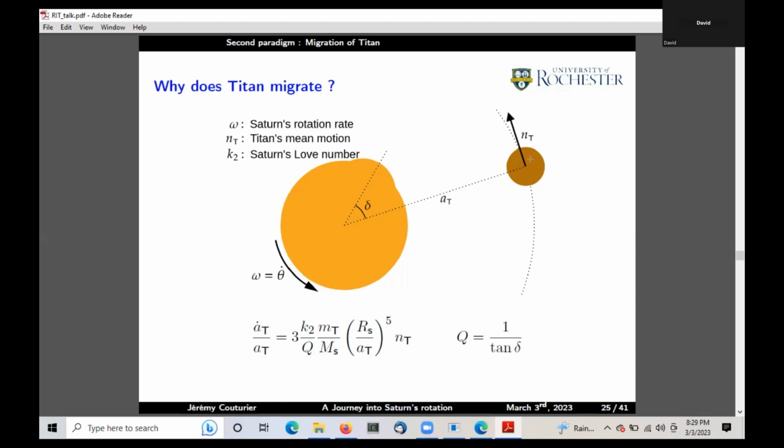Which means Titan is here. It pulls on the material of Saturn, so it raises a little bulge here on Saturn. But then after it raises the bulge, it keeps rotating, but less than Saturn rotates. So the bulge ends up being a little bit in front of Titan, because Saturn is rotating faster than Titan is orbiting around Saturn. So what Titan sees is the bulge that it raised, but not below it, a little bit in front. Then by gravitational interaction, Titan is pulling on this little bulge. And so if you imagine Titan pulling on this bulge, then you decrease the rotation period of Saturn. So the rotation period of Saturn decreased.